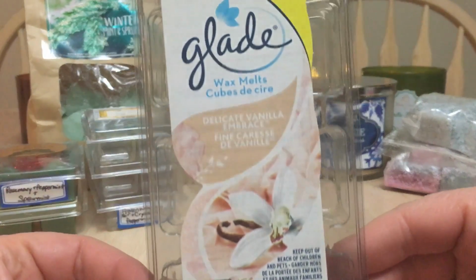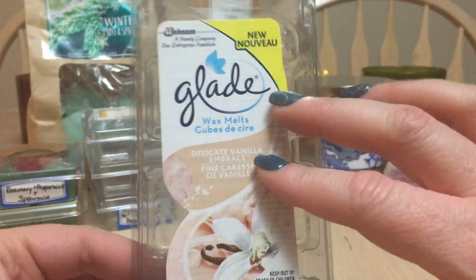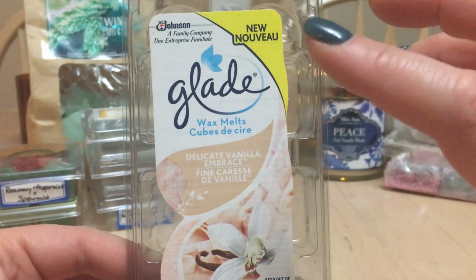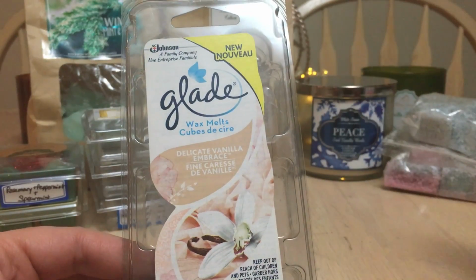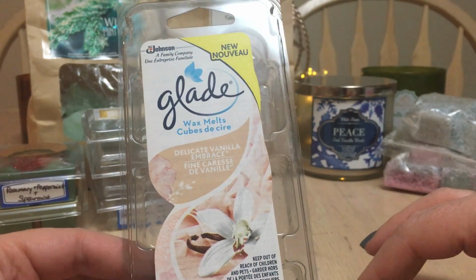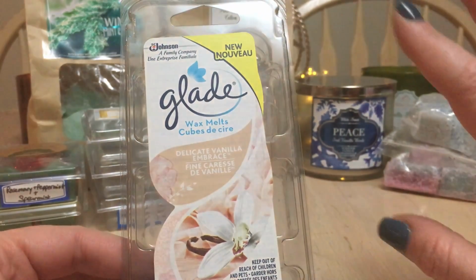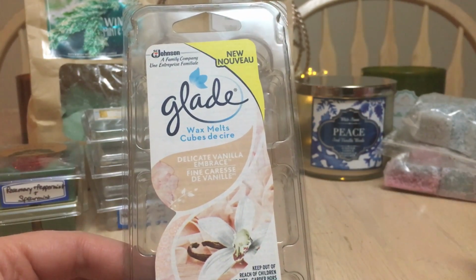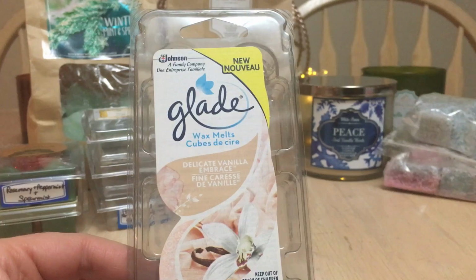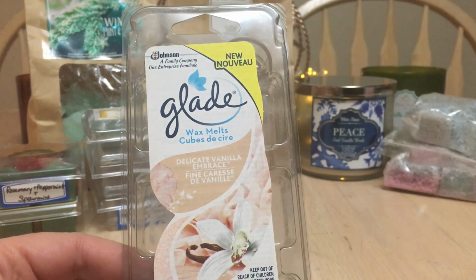But I will talk to you guys about the Glade. Glade is found in my Walmart or grocery store, but in my Walmart, I don't find this where all the other wax melts are sold. I find Glade wax melts where I find Glade products, like their sprays and their candles, and that's totally in opposite areas. It's normally in the cleaning aisle of Walmart for me, for the two major Walmarts near me. So I don't know if that's the case in your area.